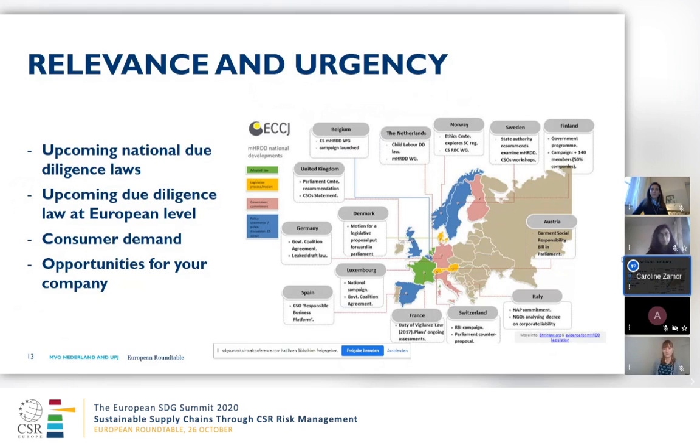You have a consumer demand and also a business-to-business demand. So if you're a small and medium-sized company and you have large customers, you're very likely to be confronted with questionnaires, and that you have to register at a platform. If you are in the automobile industry, for example, you might know Drive Sustainability, which is an initiative from CSR Europe for OEMs.